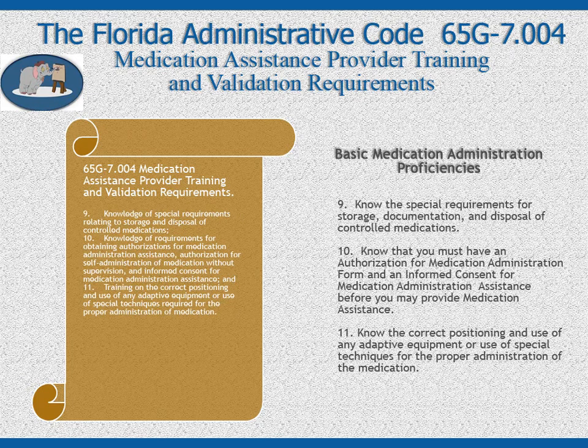9. Know the special requirements for storage, documentation, and disposal of controlled medications. 10. Know that you must have an authorization for medication administration form and an informed consent for medication administration assistance form before you provide medication assistance. And 11. Know the correct positioning and use of any adaptive equipment or use of special techniques for the proper administration of the medication.